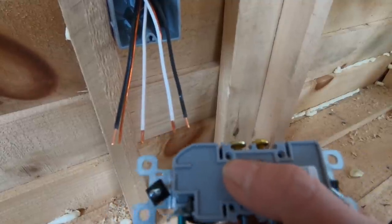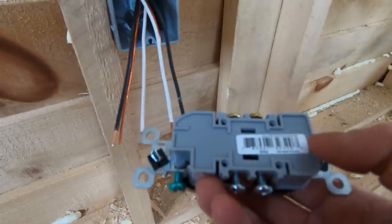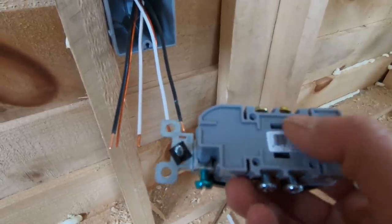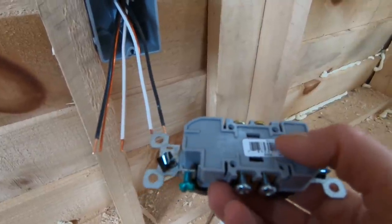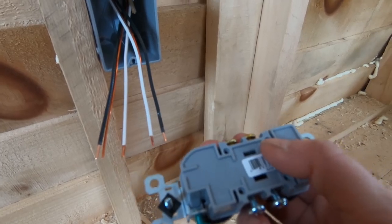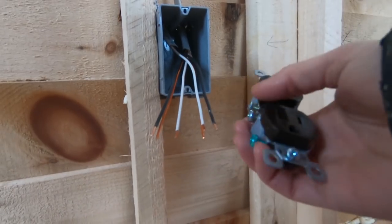Now these do have push slots in there, which I do not recommend, and some places do not even allow them. So I don't recommend just sticking it in the back because one, it's impossible to get it back out. And two, studies say that they're not always reliable. So when in doubt, they say to just hook it up to the screw terminals.